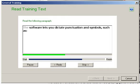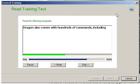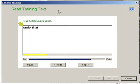The software lets you dictate punctuation and symbols such as question mark, open quote, plus sign, and hyphen, even things like smiley face. Dragon also comes with hundreds of commands, including new paragraph, backspace 5, mouse move up, drag mouse down, correct that, undo that, copy that, cap that, delete line, go to end of line, press enter, press escape, press F2, press tab.